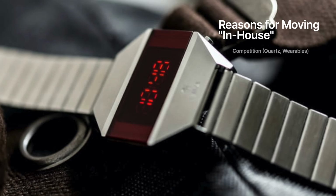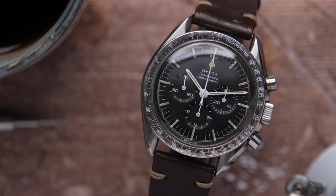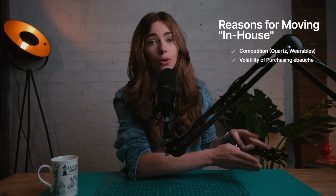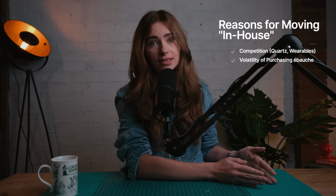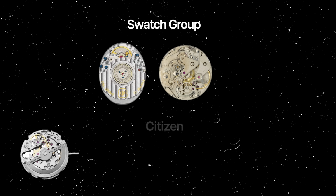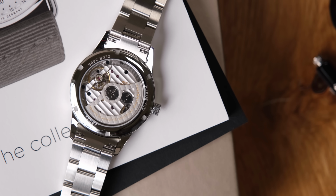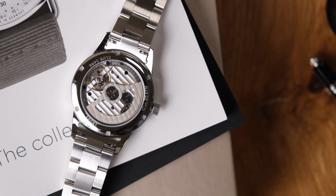Reason one was the rise in popularity of quartz watches, and more recently, wearables such as Apple Watch. Luxury brands needed to differentiate themselves and the craft of mechanical watchmaking. And two, the volatility and lack of control when using third-party movements. For example, ETA and Valjoux are owned by the Swatch Group, Miyota by Citizen, and it's a risk importing those movements and not being in control of all aspects of the manufacturing process.